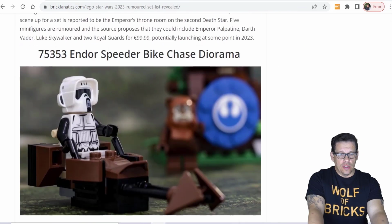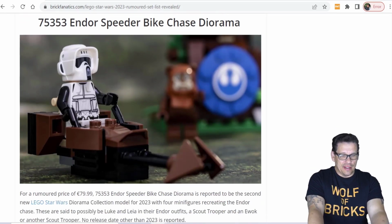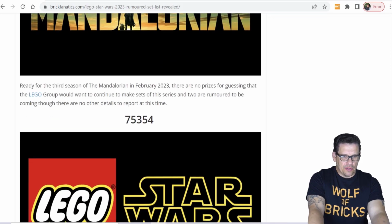Next up, we have an Endor speeder. Really just going to do a drive-by and go past that. Unless your name is the Slave One Microfighter, I'm really not too interested in a set that is that cheap. Then we have 2 non-defined sets for Mandalorian Season 3. We have another one for Star Wars.